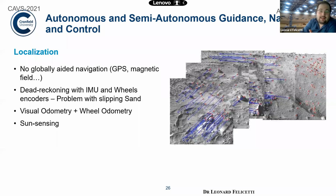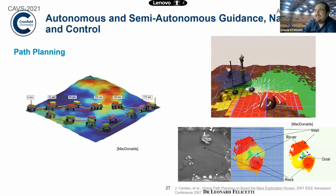Another characteristic is that, compared to normal autonomous systems, we don't have any aided navigation. We don't have a GPS, because we don't have any constellation around Mars like the GPS here. And for path planning, we can use more or less the most common path planning algorithms from terrestrial applications, even to plan the trajectory of the rovers, gradient-based ones, or other kinds of path planning mechanisms.